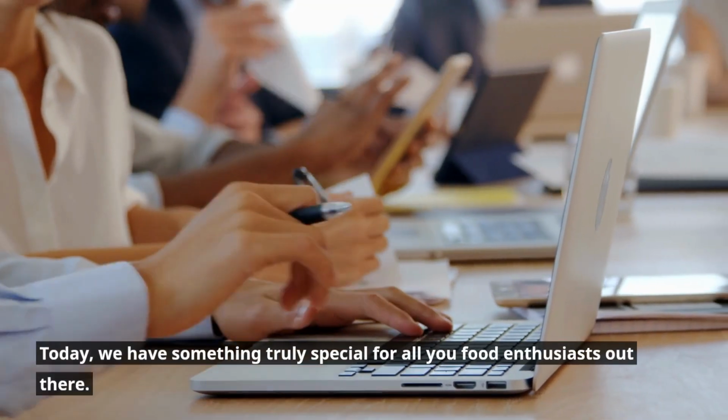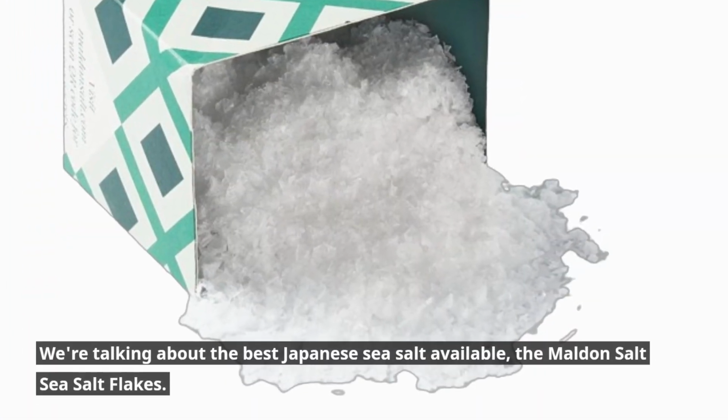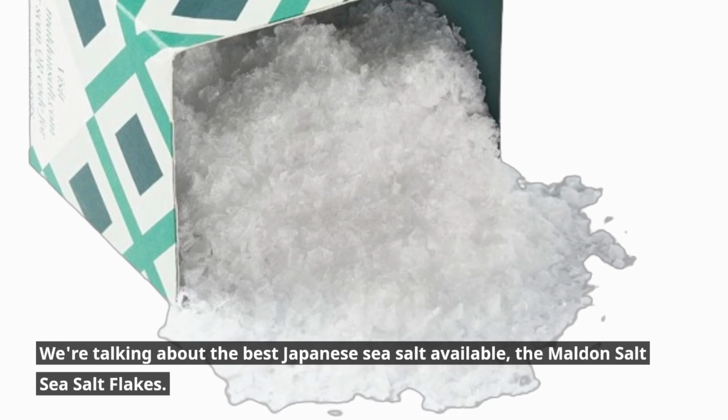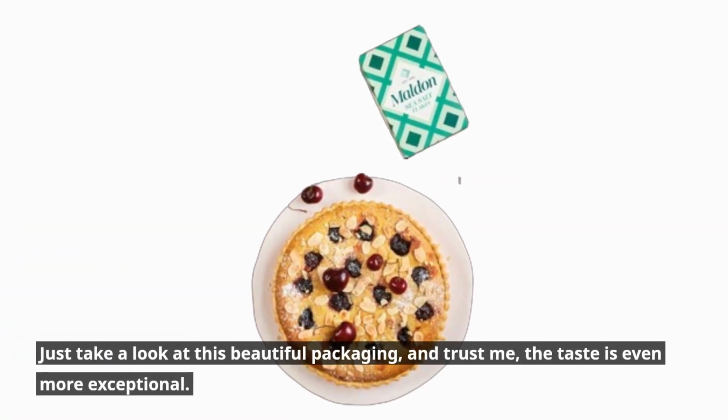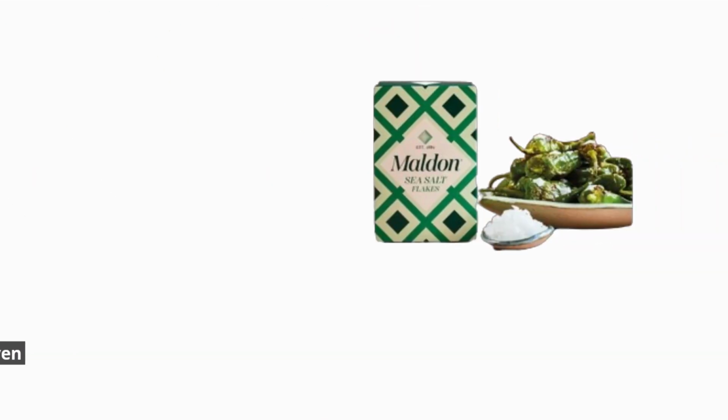Today, we have something truly special for all you food enthusiasts out there. We're talking about the best Japanese sea salt available, the Maldon Salt Sea Salt Flakes. Just take a look at this beautiful packaging, and trust me, the taste is even more exceptional.